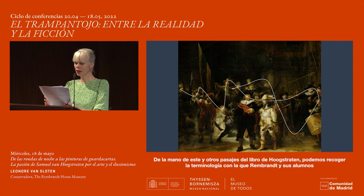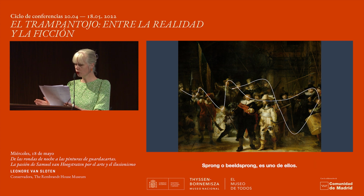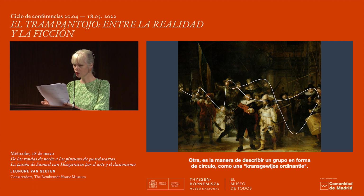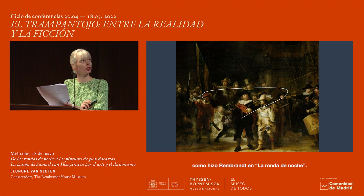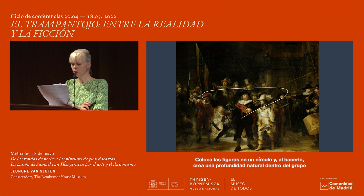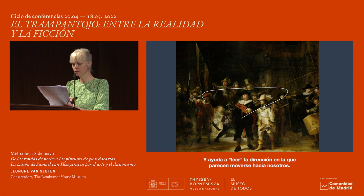But by way of this and other passages of Hoogstraten's book, we can gather the terminology with which Rembrandt and his pupils have spoken about artworks like the Night Watch. Sprong or beeldsprong is one of them. Another is the way a circle-shaped group is described as kransgewijze ordinantie. And a krans is a wreath, so a wreath-shaped, a circle-shaped ordinance. And Rembrandt also did this in the Night Watch. The group is positioned in a circle. And by doing that, Rembrandt created a natural depth within the group. An empty center defines what is in front and what is in the back. And it helps in reading the direction in which these people seem to be moving towards us.